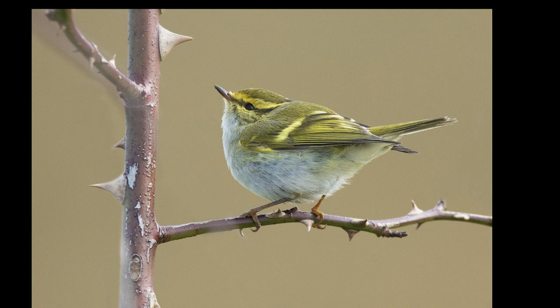They are just beautiful little things. I photographed this one at Thornham in Norfolk. You can see how small it is if you compare it to the size of the thorns on the rose that it's perched on. It's a tiny little bird, and I think it's come all the way from southern Siberia to our shores.